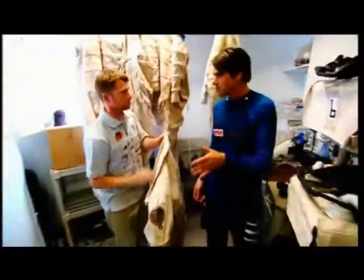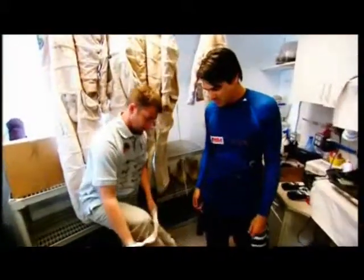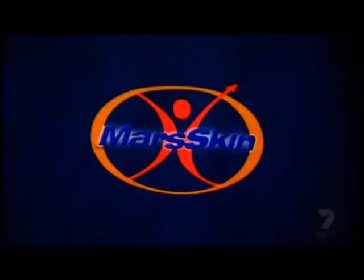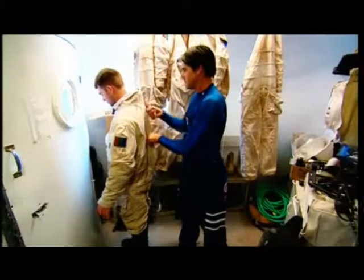So this is the conventional spacesuit. That's right. Looks a bit dirty. Yeah, it is a bit dirty. It's been used quite a bit, but these have proven to be extremely durable. James's suit is something you'd find on the space shuttle today. And I've got my very own MarsSkin to try on for size.